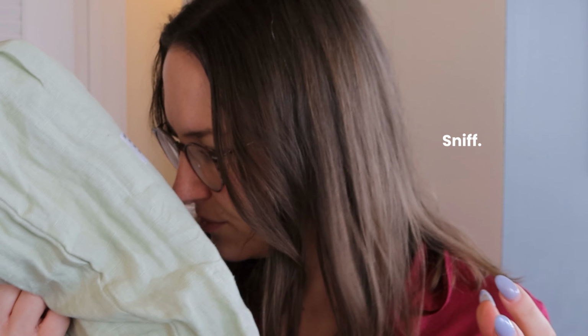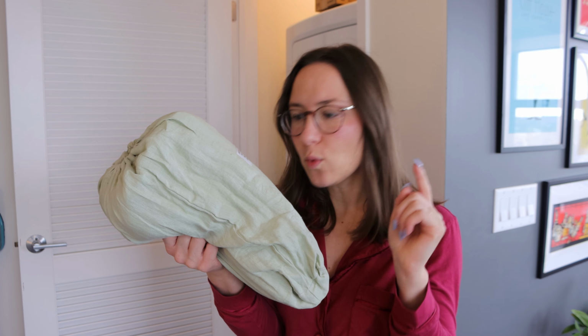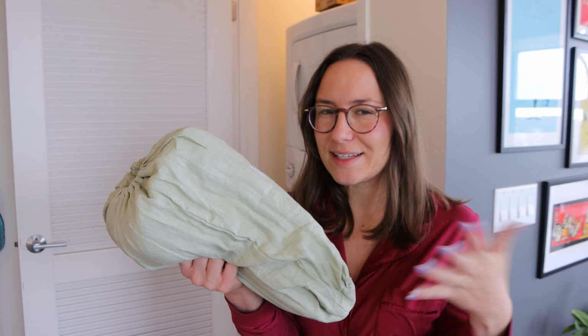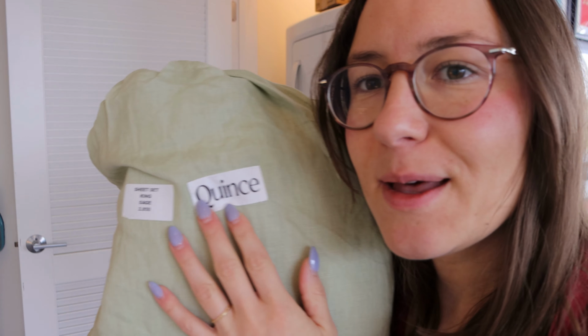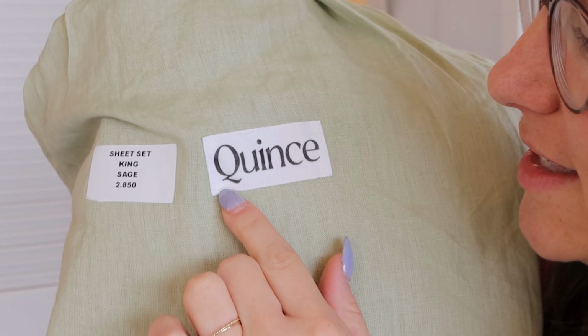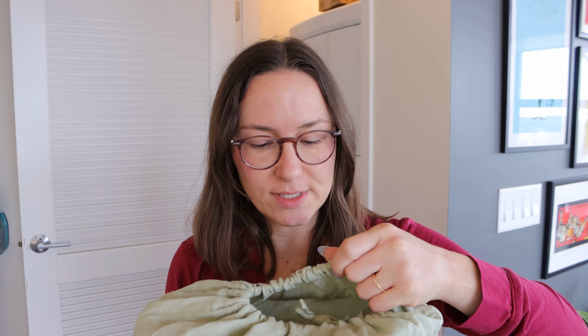The smell again, they smell kind of funky. These ones are not as strong of a scent as the bamboo ones, but they don't smell that good. They smell a little bit like a chemical kind of scent. Just a small nitpicky thing, but the Quince logo on this is crooked. It does look kind of crooked on here. But again, just a nitpicky thing. Just trying to tell you my honest experience and make note of anything that I'm noticing here. So let's get these out of here and wash these sheets.